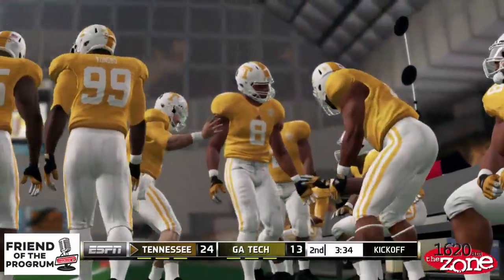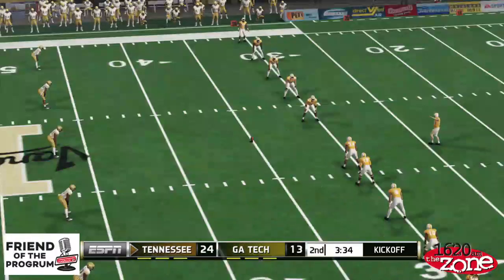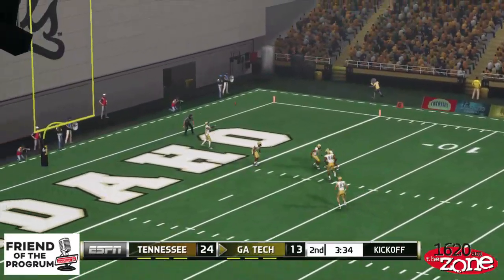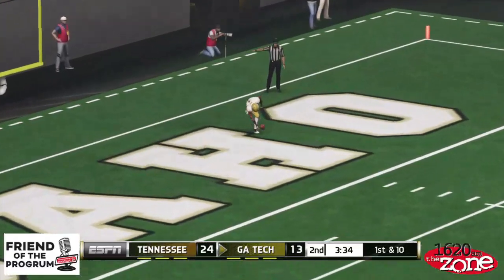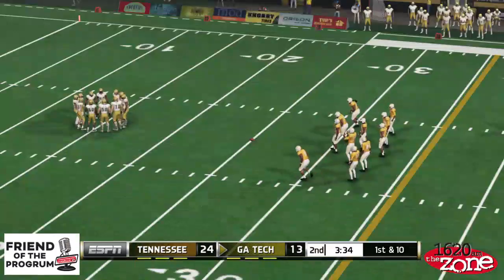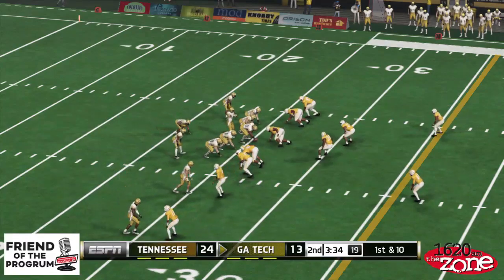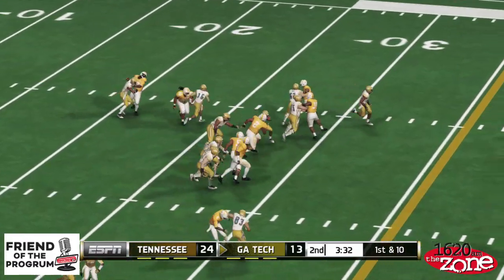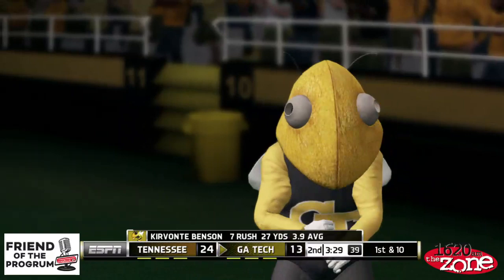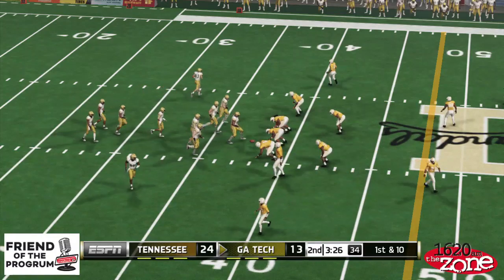Scores the extra point. Maglia gets set to kick this one away. Sends it sailing downfield. And it goes into the end zone, down for a touchback. So we're just about ready to return to action. They'll bring him down at the 37. From their own 37-yard line. First down.